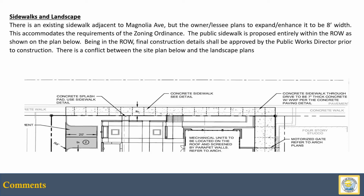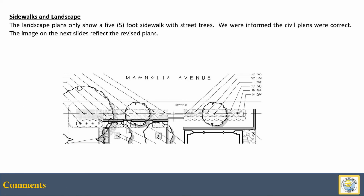I'll just highlight the things that were debated. I do want to stop here and note that the one condition we added is a conflict between the landscape plan and the civil plans. The civil plan here shows an 8-foot sidewalk as required. The landscape plan showed the existing 5-foot sidewalk. Well, that removes some of the planting area, removes some of the street trees. So we will need to see a revised landscape plan to accommodate that with the construction documents. But I think they do have room to put tree wells in. There's easy options there we can sit down and talk about.